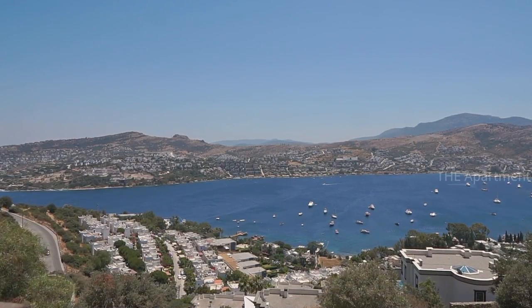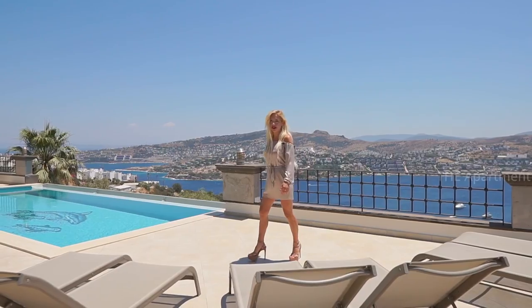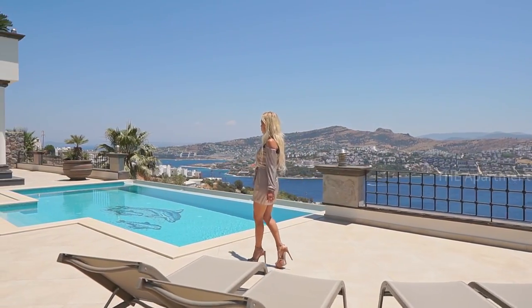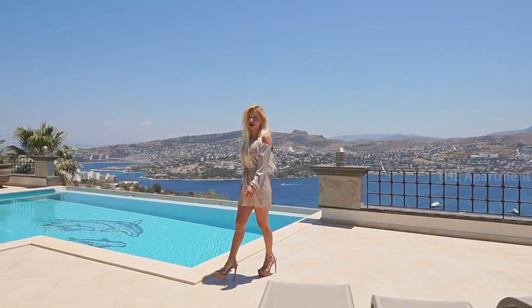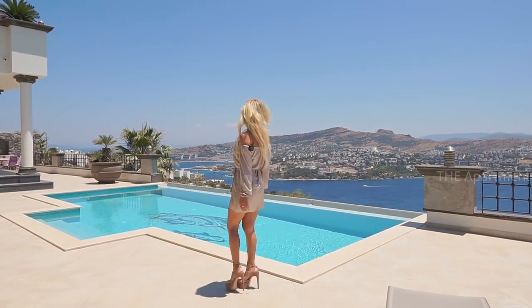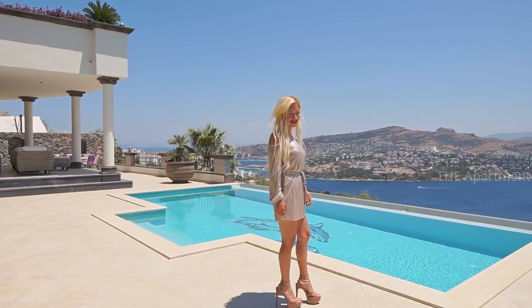Looks fantastic. Here is your sun lounge area. We have already 6 sun beds in here. And this is your very own infinity pool. Imagine yourself after a long day, come here and swim here at the sunset time. How does it sound?